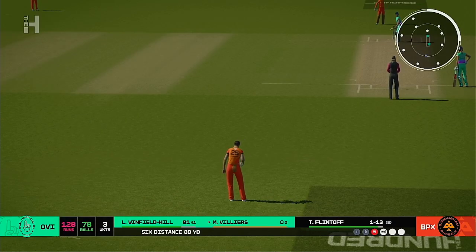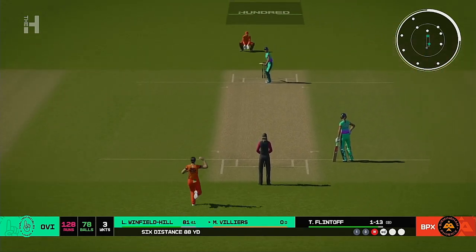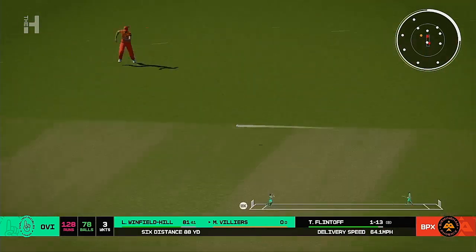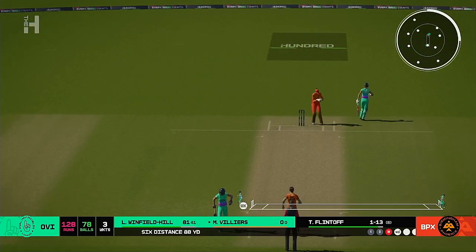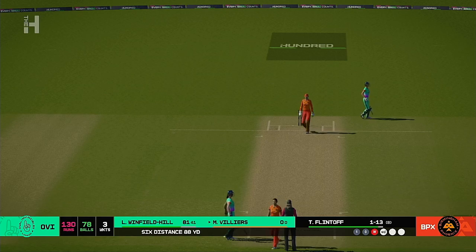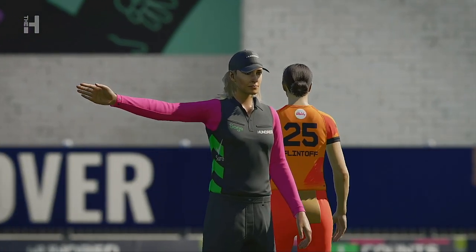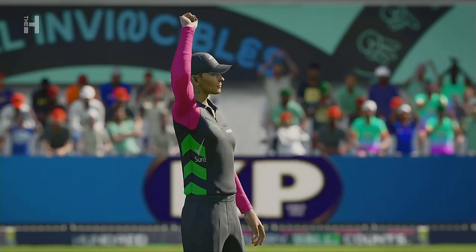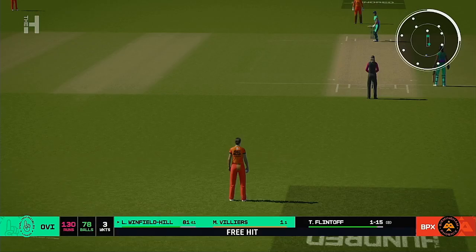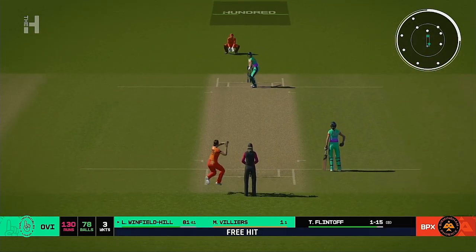Villiers, taking guard, has been playing really well in recent matches. Certainly needs to bring their A game today. Oh, there you go. A no ball. Maybe just trying a little too hard. Just need to get more control back. They're going to go in for the kill with this delivery. It's up to the new batter to make sure the fielding side doesn't pick up any more momentum.